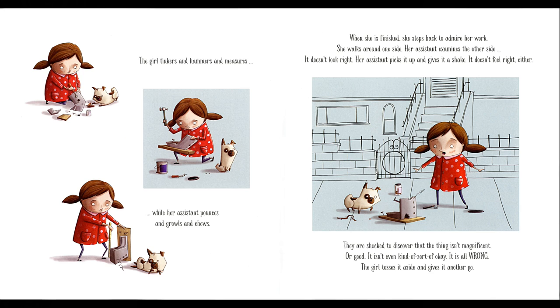It doesn't look right. Her assistant picks it up and gives it a shake. It doesn't feel right either. They are shocked to discover that the thing isn't magnificent or good. It isn't even kind of sort of okay. It is all wrong. The girl tosses it aside and gives it another go.